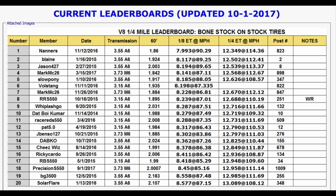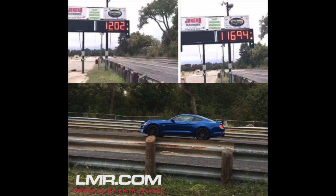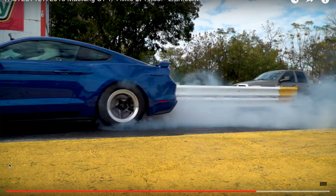If you get anything out of this video, the main thing to know is the trap speeds on these cars are significantly higher than previously, and the dynos are making significant improvements. Regardless of whether the 10-speed automatic transmission is 3% more efficient than the automatic 6-speed that was in the 2015 to 2017, it might be 1 or 2% more efficient. Regardless, the 2018 Mustang with the automatic 10-speed transmission is basically running 11s stock at 117, 118, 119 miles an hour. Pretty impressive, pretty awesome.